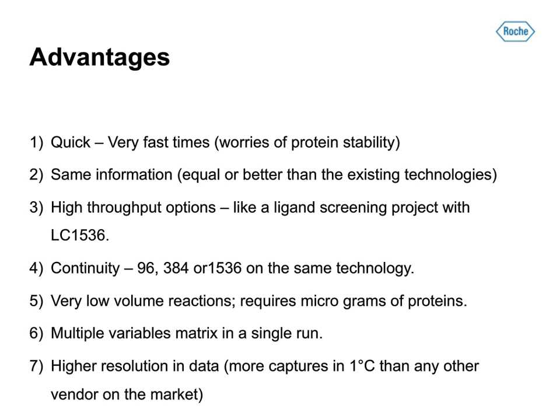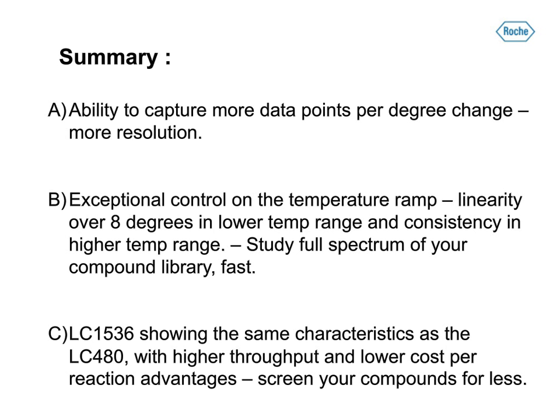In total summary, I want you to take away 3 important points that are associated with this instrumentation. It's the ability to capture more data points per degree change, which means more resolution to the users, which means that you can actually see really subtle changes and probably identify better molecules in your screen.